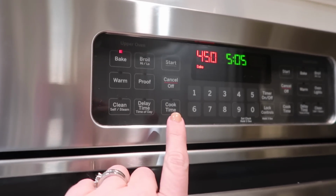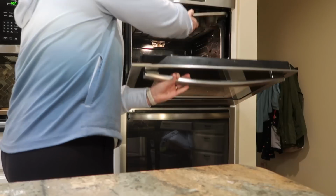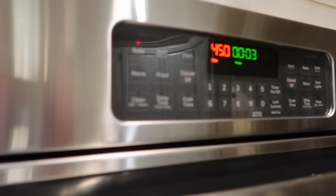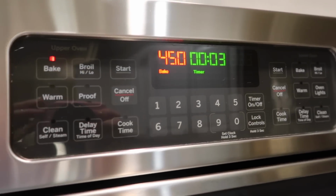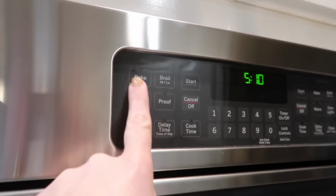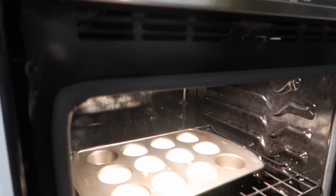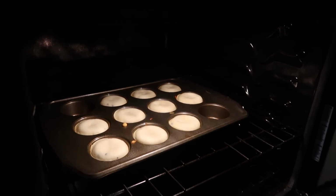That is 50 degrees hotter than the muffin mix calls for, because it calls to bake them at 400. I'm going to put them in the oven at 450 for just 3 minutes. 3 minutes, that's it. And then I am going to open the oven for a few seconds to let just a little bit of heat out, and I'm gonna bump the temperature down to 400 for the remainder of the cook time. Probably just about 7 or 8 minutes for them to finish baking.